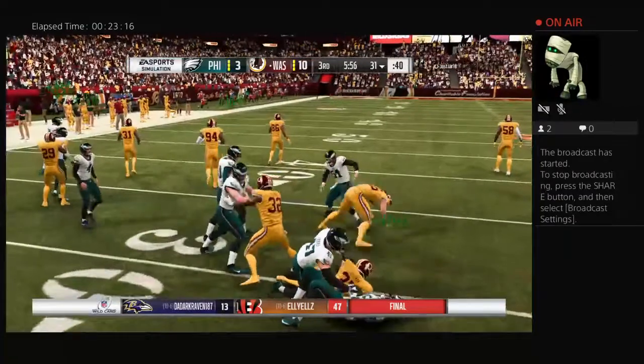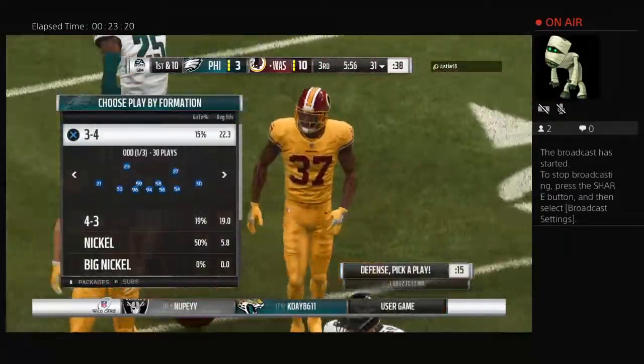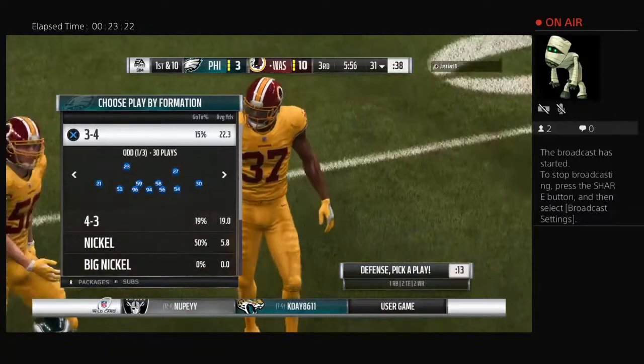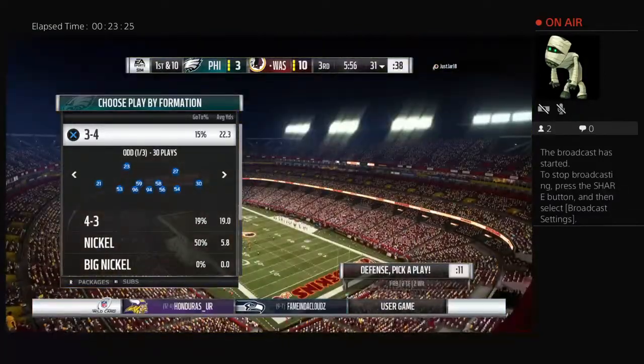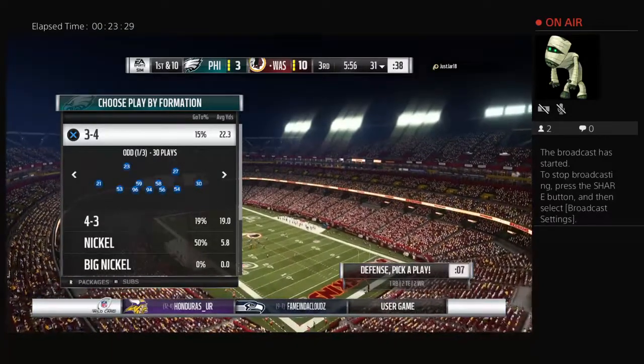And nice work on the return as they'll start their drive just past the 30-yard line. Out comes Washington's offense as they get set to take over here. They have the lead now. They'll be looking for some separation here as we begin the third quarter.